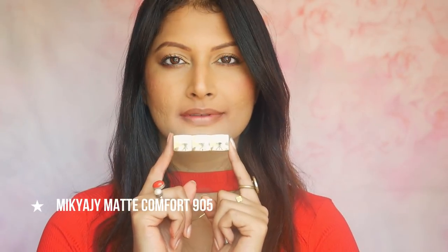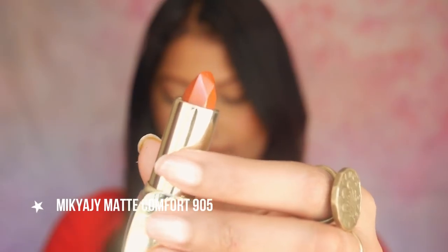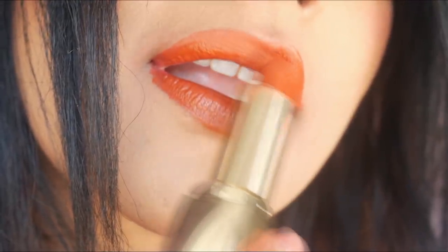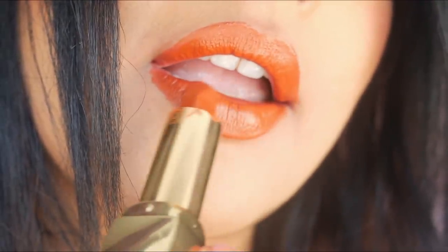Last to make it to the must-have list is this beautiful terracotta brown creamy lipstick from Mikyjay. This is a new brand to me as well. It's made in Italy and it's super pigmented and lightweight. For my beauties who hate liquid lipsticks, you must try these matte lipsticks. This lovely color will flatter every skin tone, and the best part is that this brand is super duper affordable.